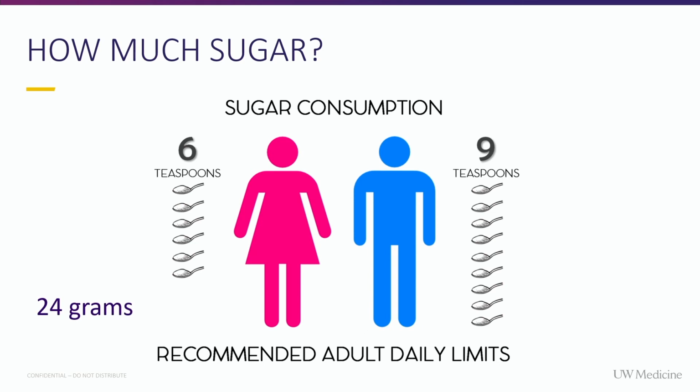So for women, that 6 teaspoons is equivalent to 24 grams. And for men, that 9 teaspoons is equivalent to 36 grams. So if you go back to the example of the 12-ounce Coke, you're already over your limit for added sugar for the day just from one Coke. And this is recommendations from the American Heart Association.